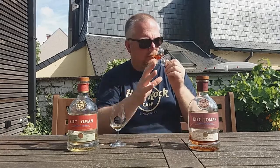But the funny thing is, it's almost as if the Kilchoman spirit and the port cask influence are side by side instead of integrated. It's like, yeah, well, I am Kilchoman, and yeah, well, I am the port cask, but they're not friendly. They're not playing together. They're not integrated, in my opinion. Maybe on the palate.